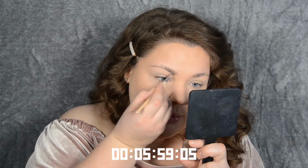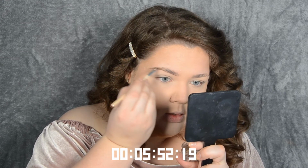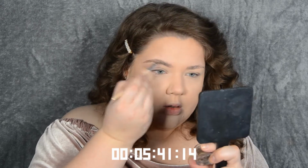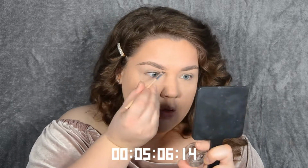Right, we can't rush with this, because if this goes wrong, it's not gonna look good. Oh no, this one's thicker. I'm trying to sort of make them even, but they're not going to be. I've got pomade under my nail. Great, love that for me.